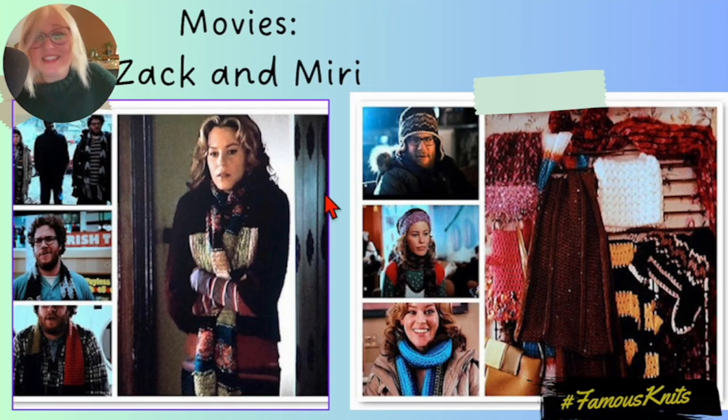And then lastly, someone put together a bunch of screenshots of additional knits from the film, in an Instagram sort of template. But it's that same scarf we saw earlier. He's got just what looks like a garter scarf in big color blocks. There's another scarf here that is a brown and a white, or a black and a white. We can see it in both of these shots.